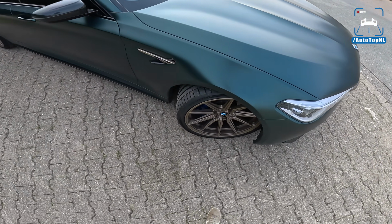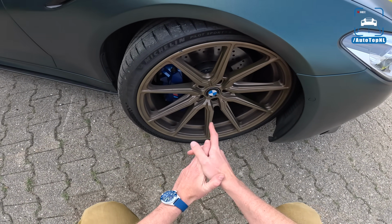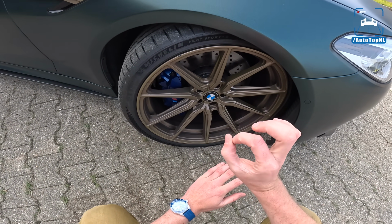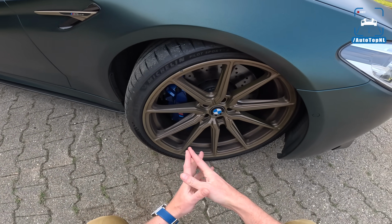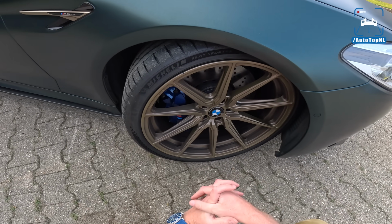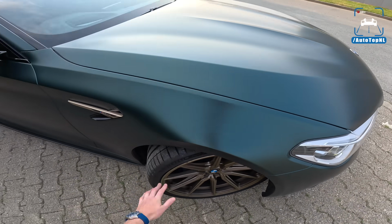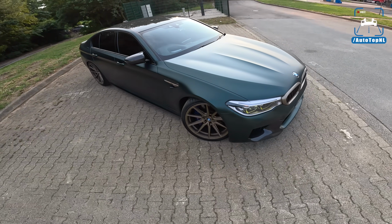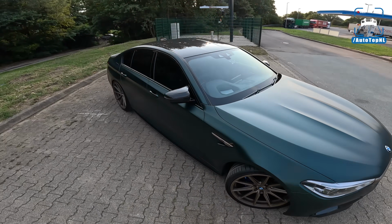And then we've got these Vossen wheels as well in that golden tint. Very, very nice. Behind that, we've got regular steel brakes, no carbon ceramics, which kind of worries me with 1000 horsepower, but Steve assured me that they work really well. We've got Michelin Pilot Sport 4S tires wrapped around that, and we've got KW suspension. Love the stance. That looks proper good.